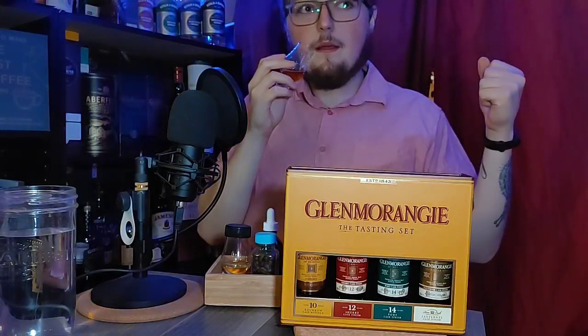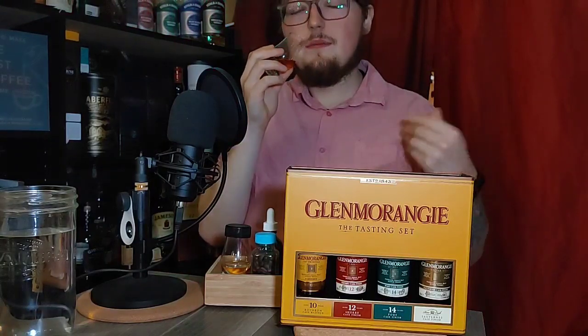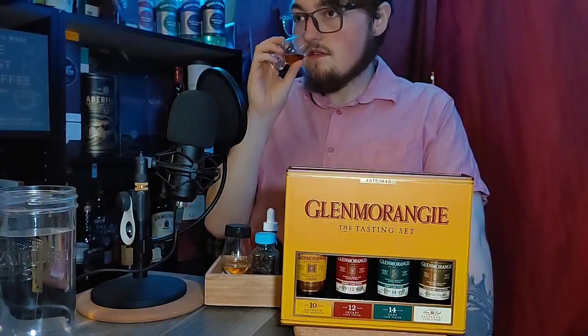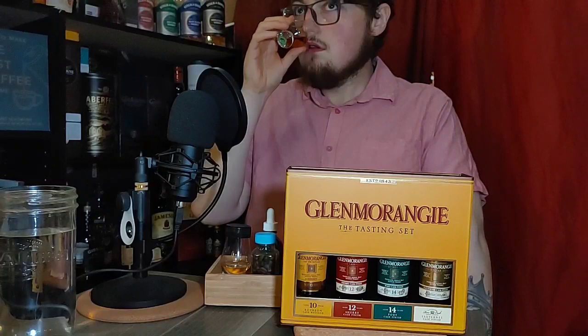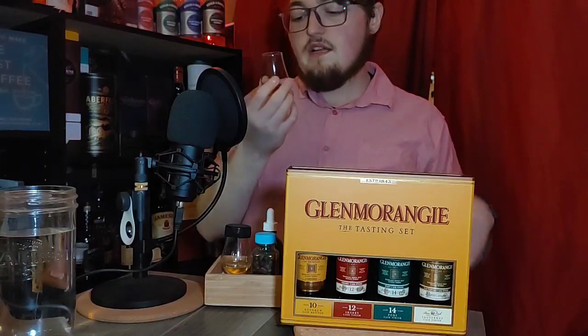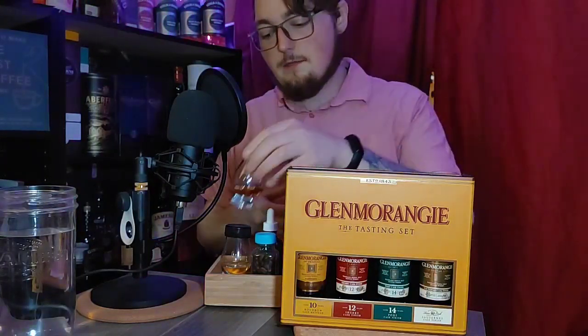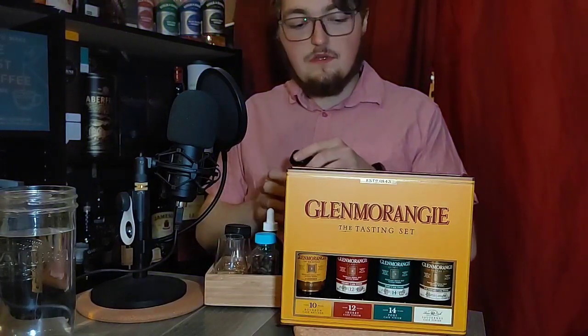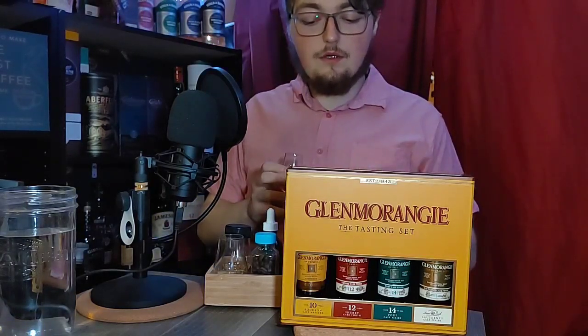deep, robust plum, fig, some dried tobacco, like a fresher dried tobacco, not like stale dried tobacco. Sultana raisins. Almost a little bit of sea salt or iodine. Some baked fig, bit of cinnamon, and I would say a very subtle bitter orange peel essence in there. Still a very nice nose. I think I prefer the depth of that one, but I prefer the overall notes on the first one.